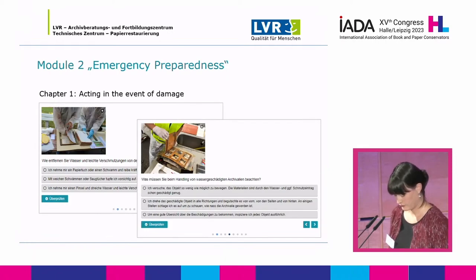Users can solve different tasks, for example, multiple choice. Here you have a task that asks you how to remove water and light soilings from the object. You have to choose an answer. Or what do you have to consider when handling water-damaged objects?